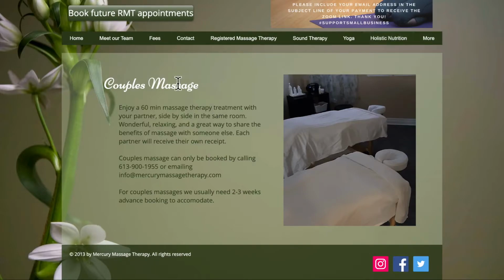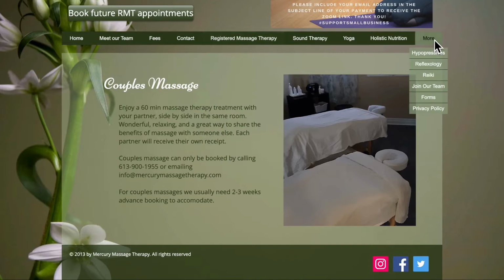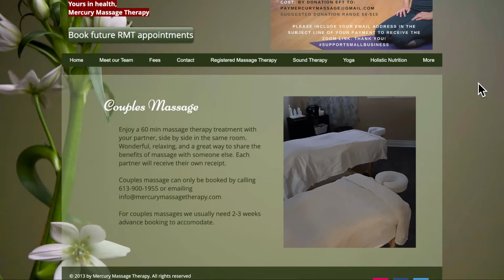And furthermore, having all of these different items on the menu like this means that you've got a super, super long menu, right? Where people might not even really notice this "more" thing. People kind of get zoomed in on a single item. So they might get zoomed in on massage therapy and just ignore the fact that there's all this extra stuff over here, which is unfortunate, but it's just how people's minds work when they're going through a website.